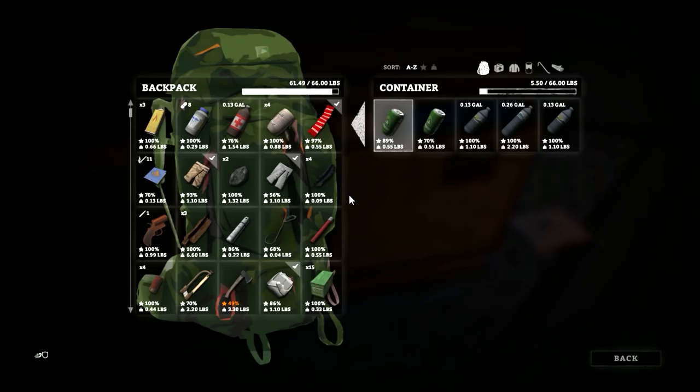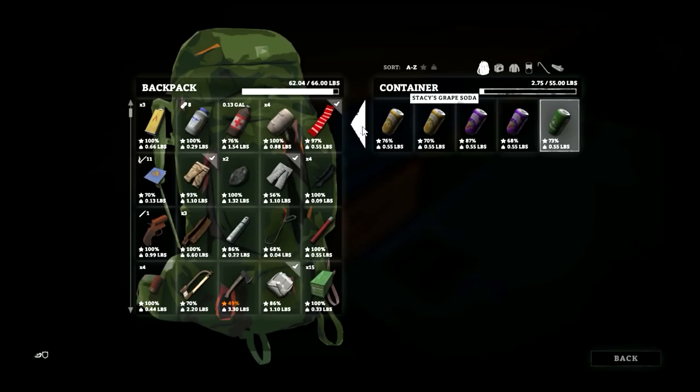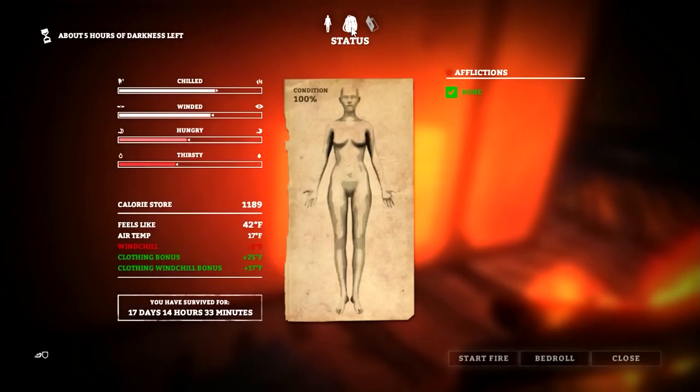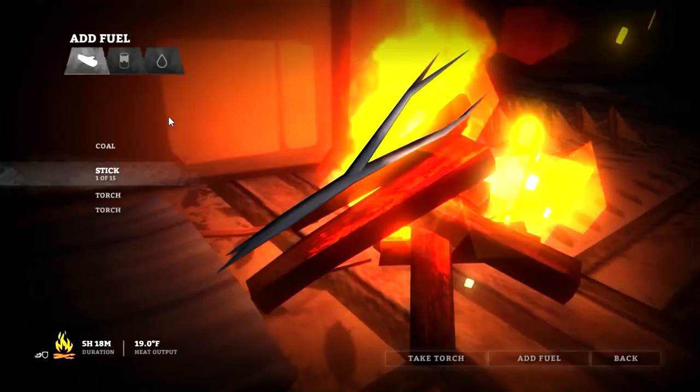I think we grab the sodas, right? Let's try to grab some sodas. If there's anything worth... Yeah, let's try to do this. Maybe we get calories on board at the same time. Let's throw this fir wood on there. Let's throw that in there. 5 hours, and I don't think we have that much. Yeah, it's perfect, actually. It's just about perfect.